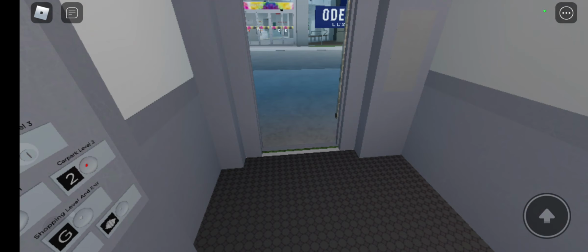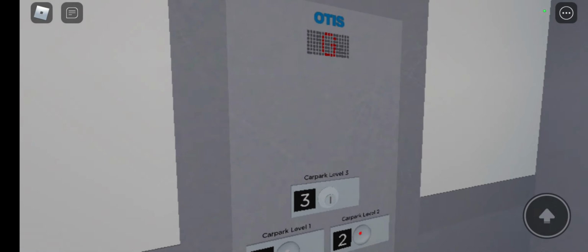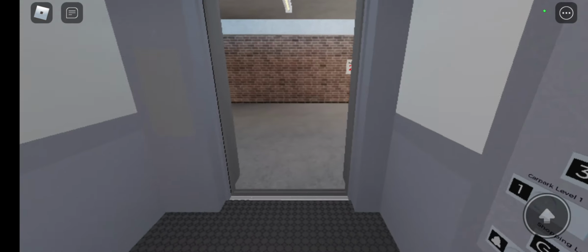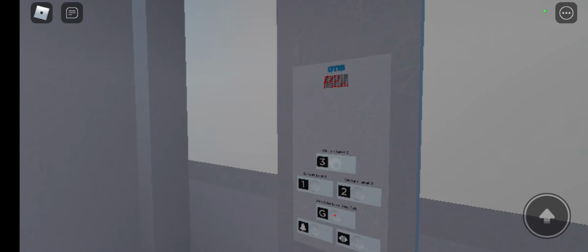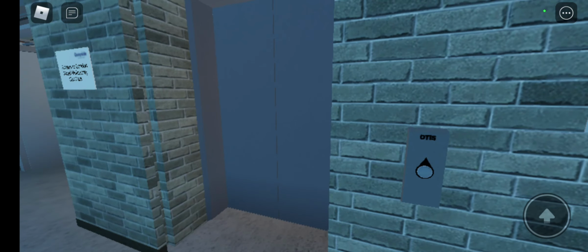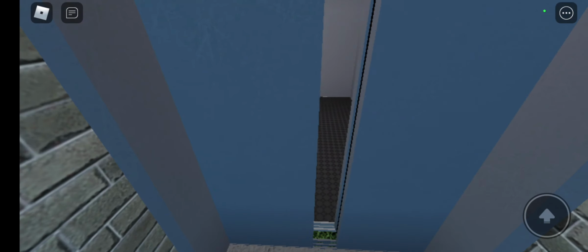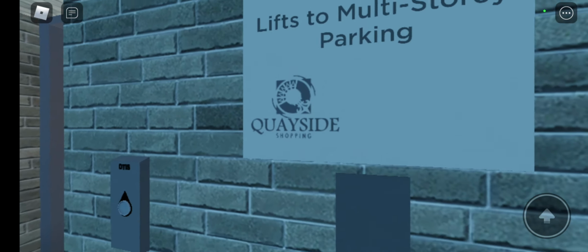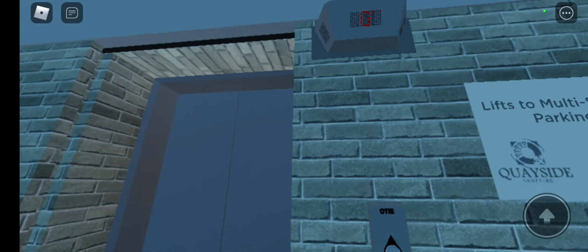Three is locked off. Two. Can't be very boring-ish. This seems to look like a lobby. We are at two. Let's go to ground. Then we're gonna go to the second Otis elevators. So three. Oh. So very quickly. Two. Modernized. They modernized the old lift.